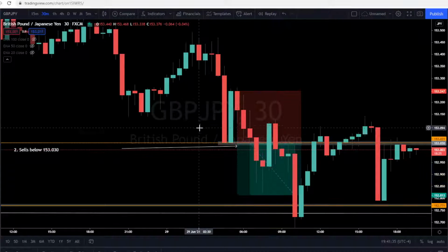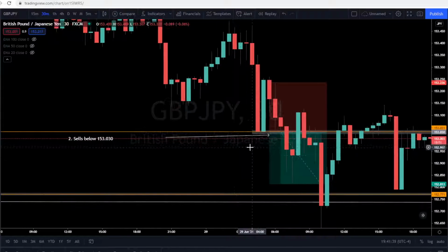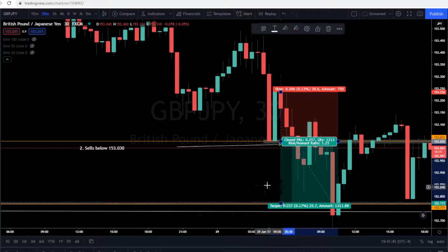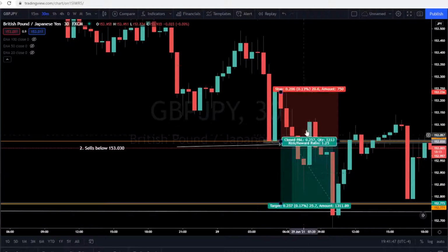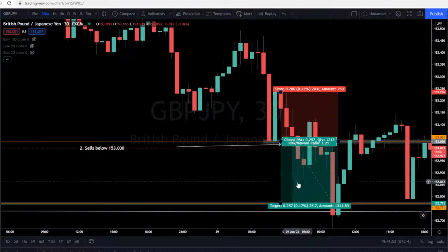So we took the entry once we broke. My stop loss was above the previous 30-minute candle, or the current at the time 30-minute candle, which was right here, and we were looking for the full take profit target. Now, let's take a look at this. We have a 20 pip stop. We're trying to catch 25 pips, and we had a risk reward ratio of 1.25.